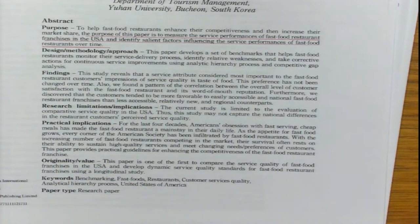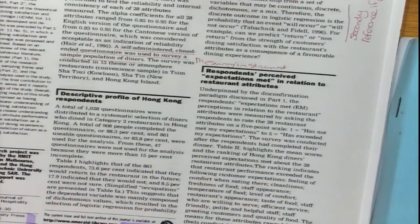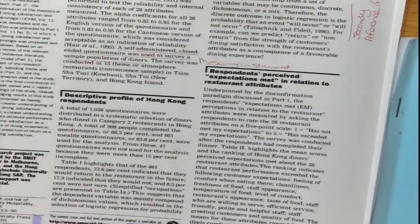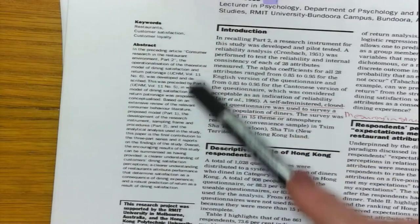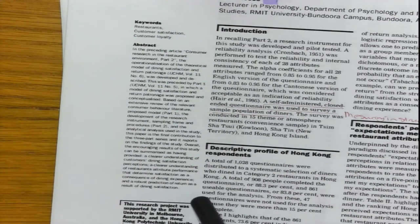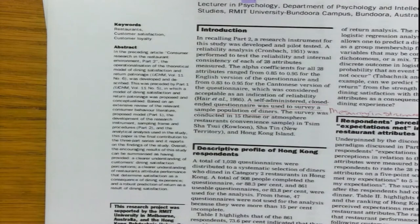Some other articles will look different. This one has an abstract in a different format, and it is very short, but it boils down to a summary. All happy? What is an abstract?